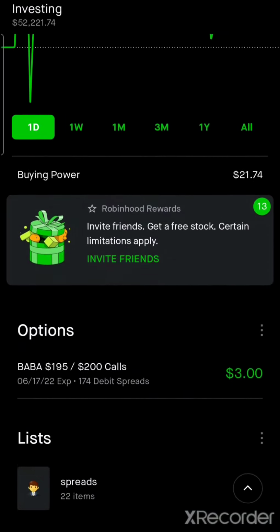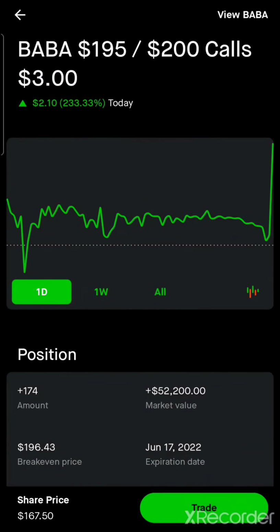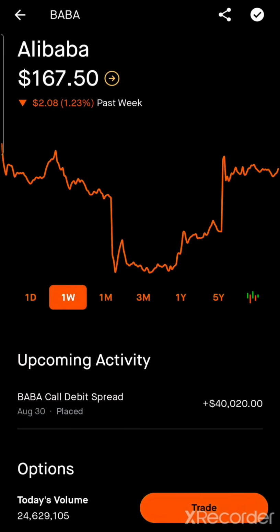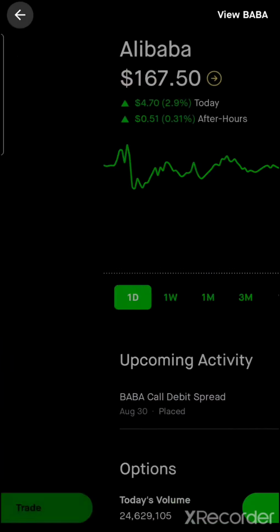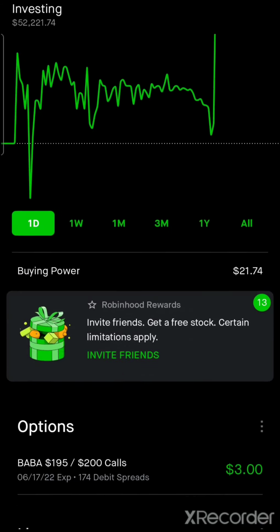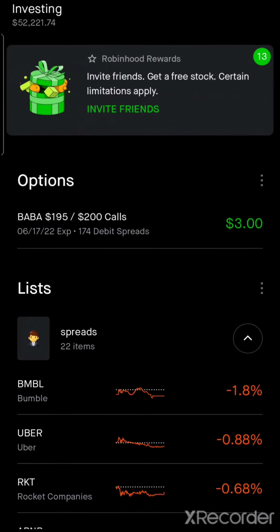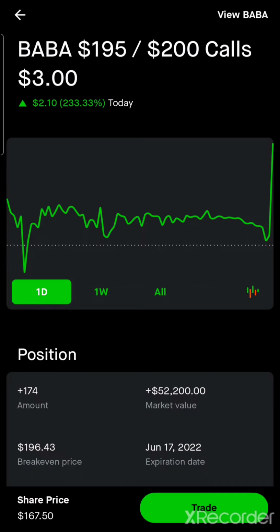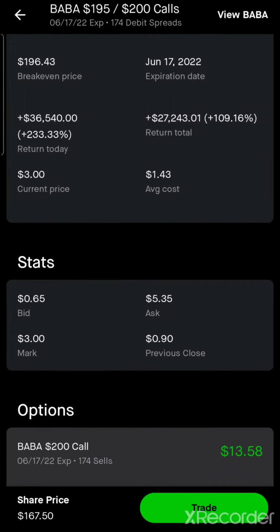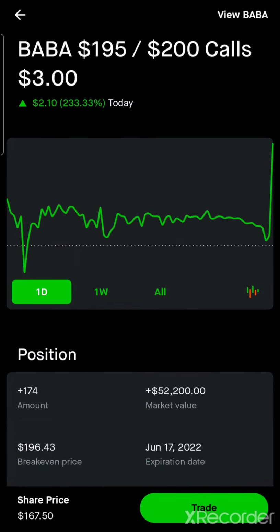And this is what I'm talking about when I say that my portfolio value is just going to jump all over the place, and it's going to give you crazy inaccurate numbers, and it doesn't really make sense for me to post daily updates on my portfolio when the expiration date of my spreads is so far away. I mean, my Alibaba $195-$200 call debit spreads expire on June 16th, 2022. That's a very long way from now.